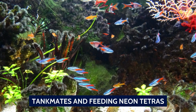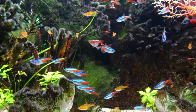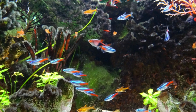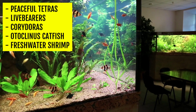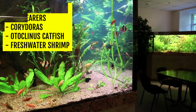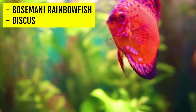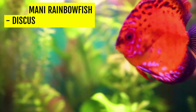Tankmates and feeding Neon Tetras. It should be quite obvious that tankmates for the Neon Tetra should be peaceful and on the smaller side themselves. Other peaceful tetras, livebearers, corydoras, and otocinclus catfish, and freshwater shrimp can all be great options. Two larger fish that make for great tankmates are the Bosemani rainbowfish and the discus, owing to their docile nature.